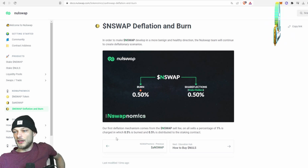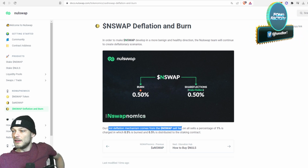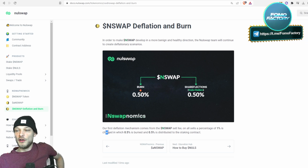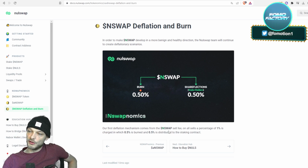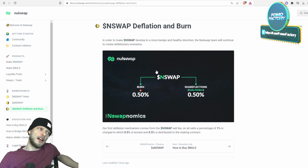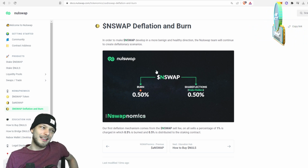But it's interesting. The first deflation mechanism comes from the NSwap sell fee, and on all sales, a percent of 1% is charged, in which 0.5 is burned and another 0.5 is distributed to the staking contract. So it's actually deflationary, and I like that. You have PancakeSwap and all of that, they're quite inflationary.